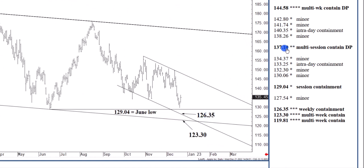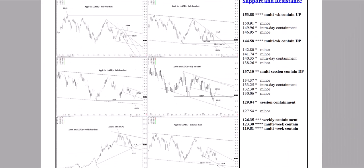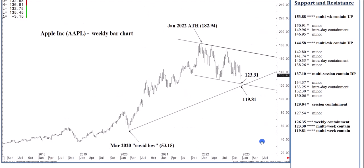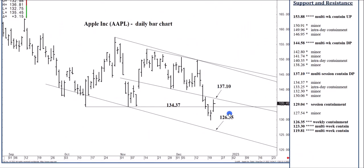Now it's expected over the next 2 to 3 weeks below 137.10. The 126.35 level, if tested over the next 3 to 5 days, let's say, is the start of a zone down to 123.30 that can absorb selling pressures, not only through January, but even through Q1 and into later '23. You can see it better represented here on the weekly chart. This descending channel bottom at 123.31 and this rising two-thirds speed line at 119.81 is preceded by 126.35 that I just showed. And so coming back to this, 137.10 is our resistance through the rest of the week.